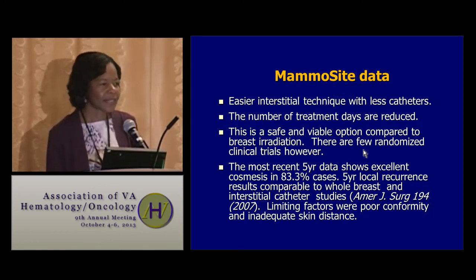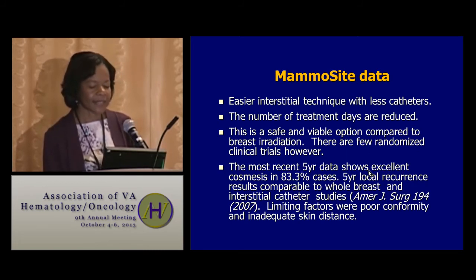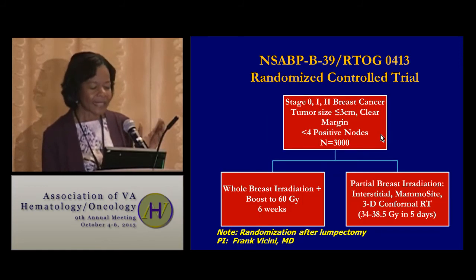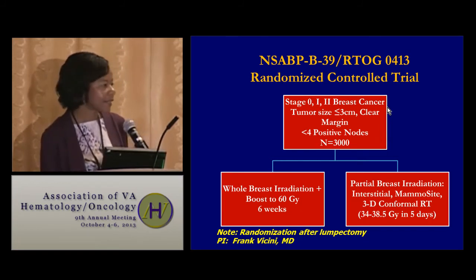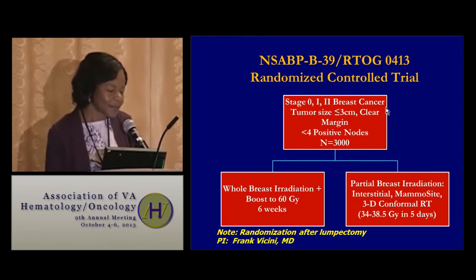Right now, there's not a lot of data on partial breast, especially with MammoSite, which was the first one that we did, but the cosmesis was excellent, and the 5-year local recurrence, again, seems to be about the same. And this is the national trial that we have right now, so we're trying to answer this question in a randomized clinical trial, which is what you do when you're trying to get an answer for any type of question in a scientific area.